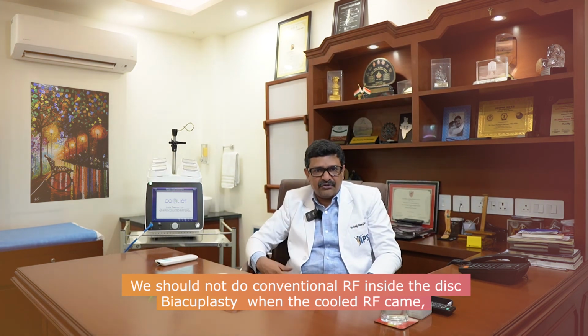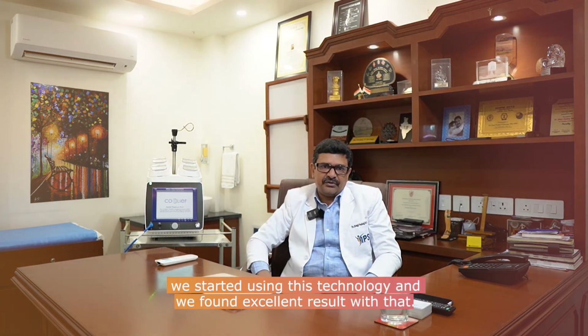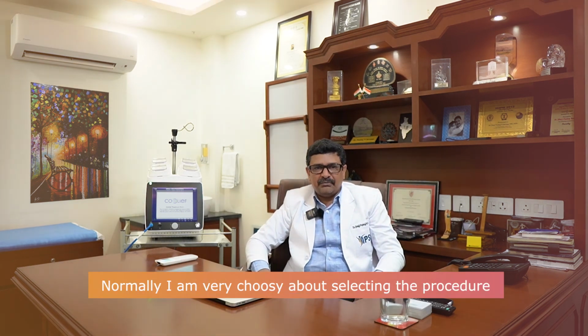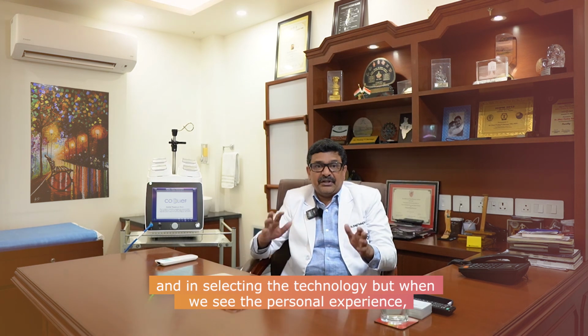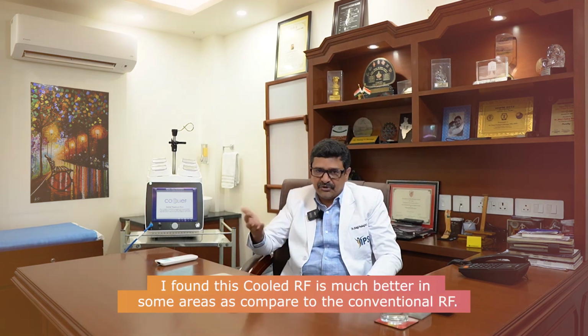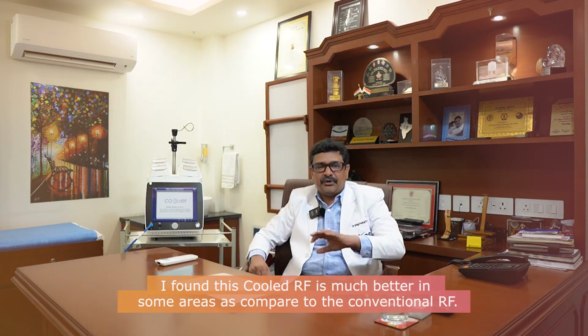Disc biacuplasty, when this cooled RF came, we started doing this technology and we found excellent results with that. Normally I'm very choosy about selecting the procedure and the technology, but from my personal experience, I found this cooled RF is much better in some areas as compared to conventional RF.